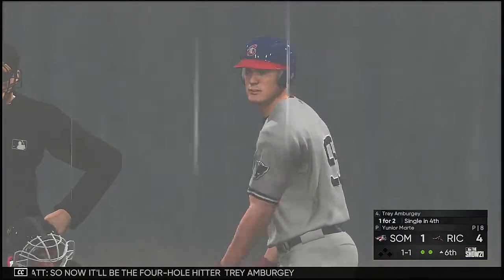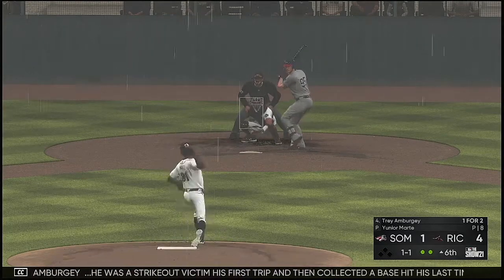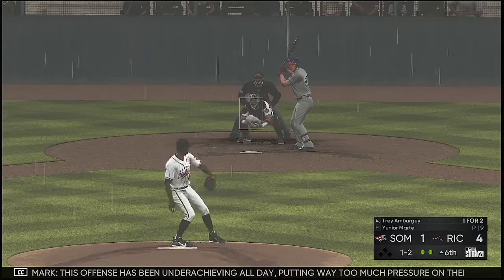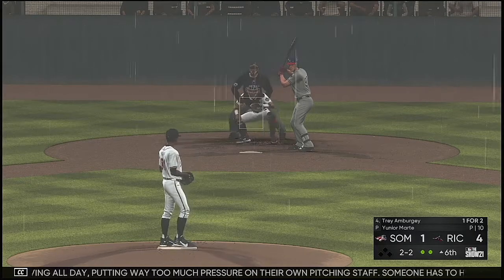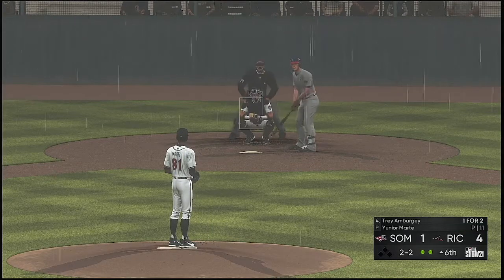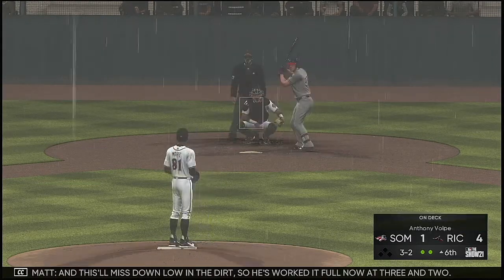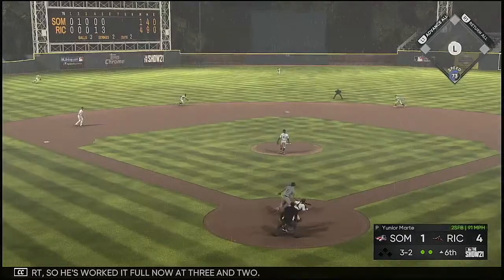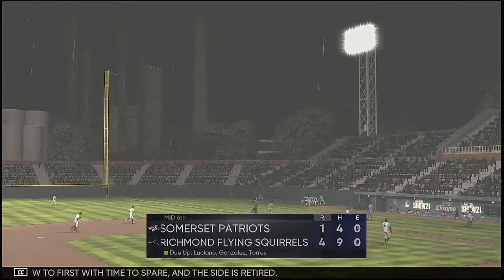So now it'll be the four-hole hitter, Trey Amburgey, who was a strikeout victim his first trip and then collected a base hit his last time around. Ball and two strikes, the count now with the bases empty and two away. This offense has been underachieving all day, putting way too much pressure on their own pitching staff. Someone has to have a quality AB and get this line going. Fouled away. Another 2-2 offering. And this will miss down low in the dirt, so he's worked it full now at 3-2. Grounded back up the middle, reined in. Throw to first with time to spare, and the side is retired.